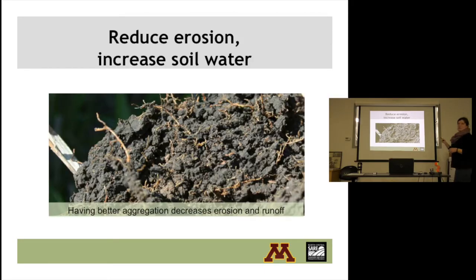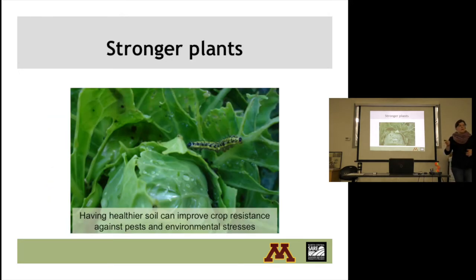So we talked about soil aggregation, how having that organic matter and that clumpy soil is really helpful. Stronger plants. So my analogy here is, you know that if you're stressed out, you're not eating well, you're not sleeping well, not taking good care of yourself, you are more likely to get sick, right? If you feel a cold coming on, you think, oh, I need to take it easy for a couple days, go to bed early. Plants are the same way.